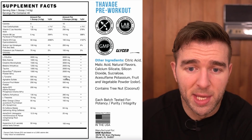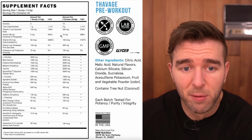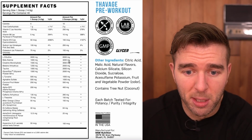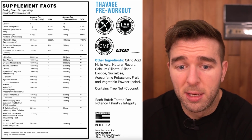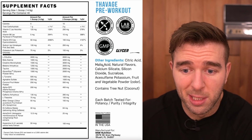All right, so this is, for all intents and purposes, the 2 scoop dosage being the full formula. So we're at 20 servings per container, 2 scoops is the full formula. So we have L-Citrulline, not inflated with malic acid. As you can see, they rightfully put it in their other ingredients section.